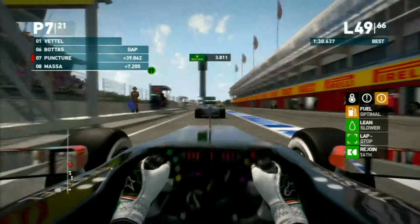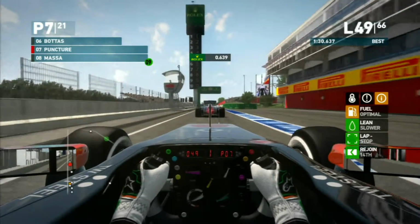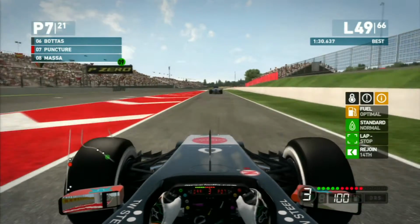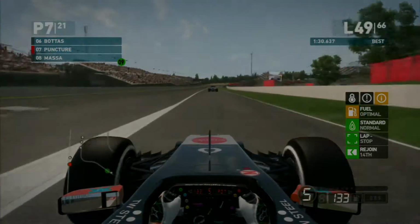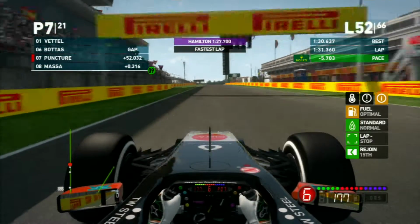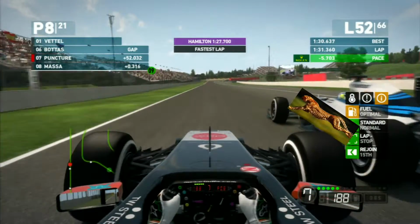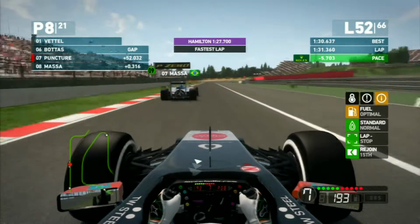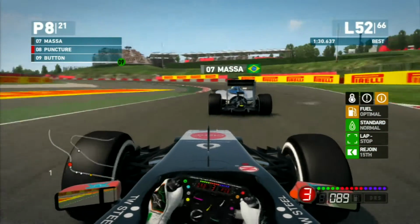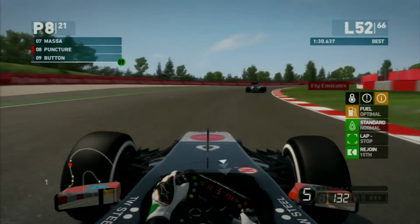There we go. Get a decent stop. But it looks like the leader, Vettel, is just in front of us there. He's lapped us just now in the pits. We're moving ahead here to lap 52, where Massa is just flying by us. He's super fast with the DRS. And he got around us pretty easily.